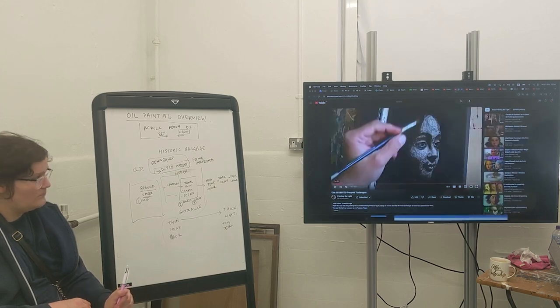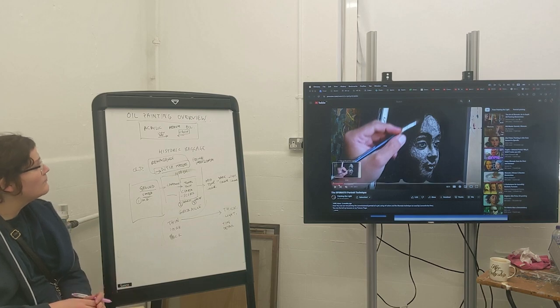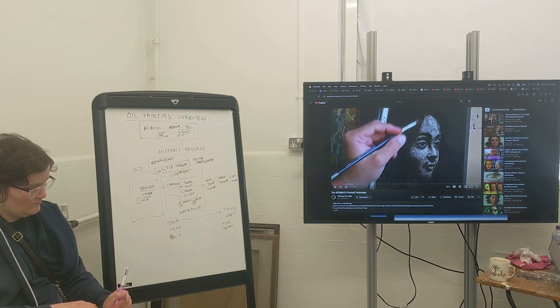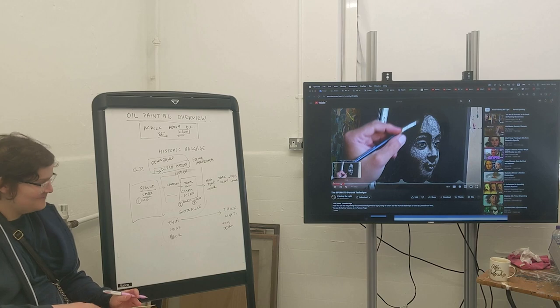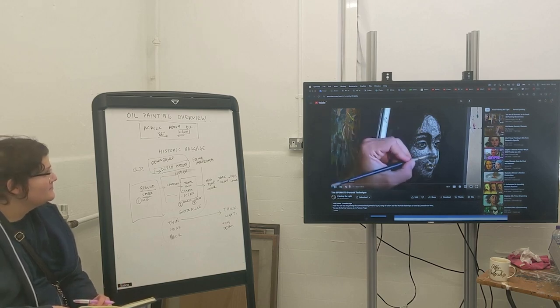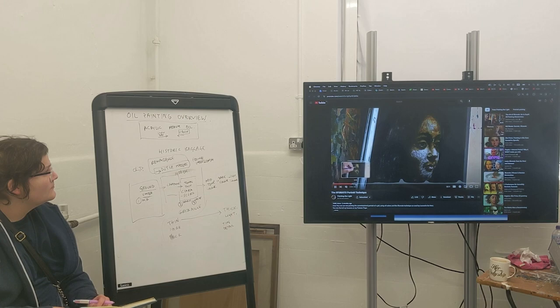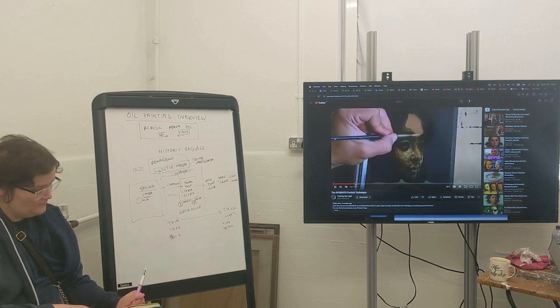Let's see, where are we? Okay. So this is kind of like a Da Vinci technique. This is called sfumato. Sfumato, with an SF. And it's pretty similar, right? So you've got this dark light, charcoal kind of vibes, and a wash over the top.